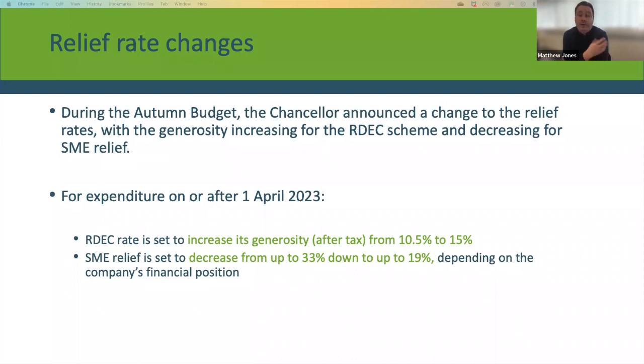So obviously that's a positive. Large companies, but also SMEs that have got grant funded projects or are being subcontracted to do R&D on say a large company's behalf, are going to benefit because they're going to have a bigger cash benefit. Whereas on the flip side, the negative here is that SME relief is set to decrease substantially. So as it stands today, the relief provides up to 33 pence in every pound of qualifying expenditure. That's coming down to 19 pence in every pound.